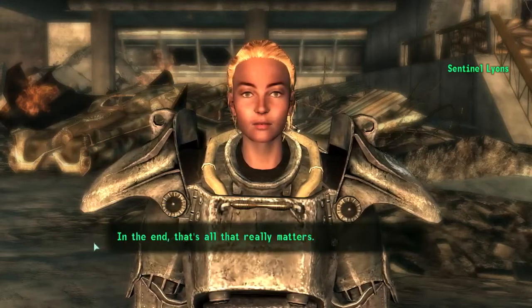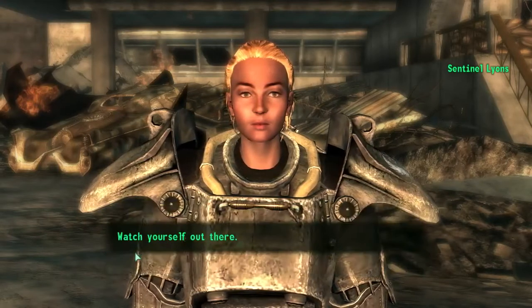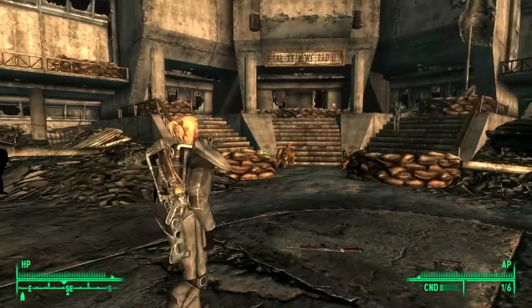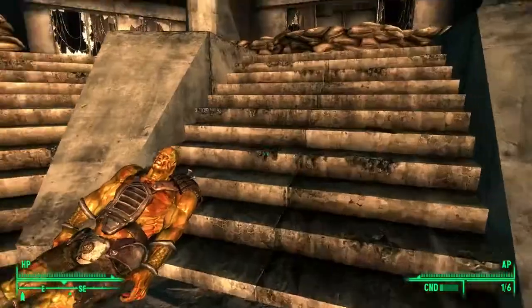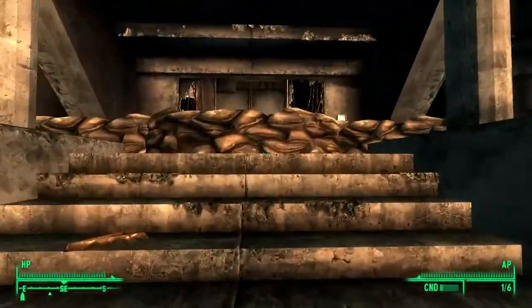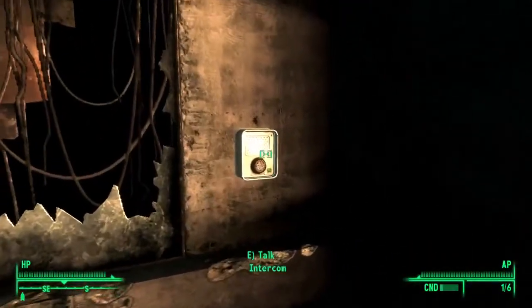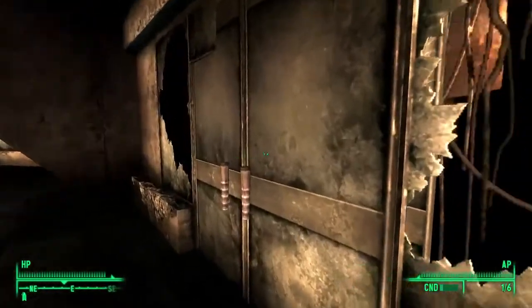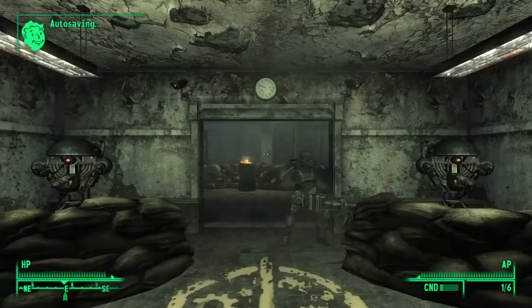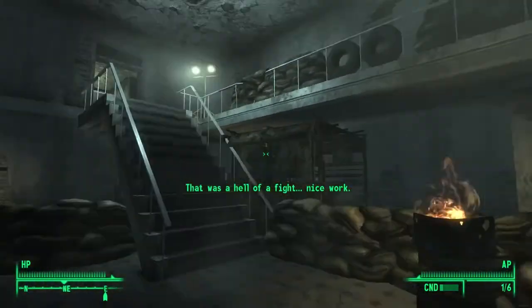She died well. In the end, that's all that really matters. Watch yourself out there. Looks like it's all clear, unlocking outer doors. That was a hell of a fight. Nice work.